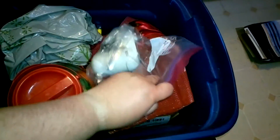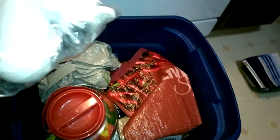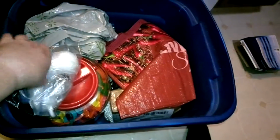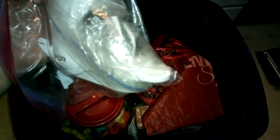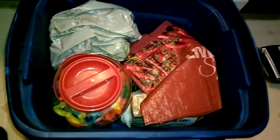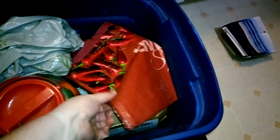So what next we got here is, oh, that's kind of nice, maybe. I don't know. It's actually the Pur filter for the sink. I like the one I already have. This has all the attachment stuff, and looks a little dirty. I don't know. Maybe check it out later.